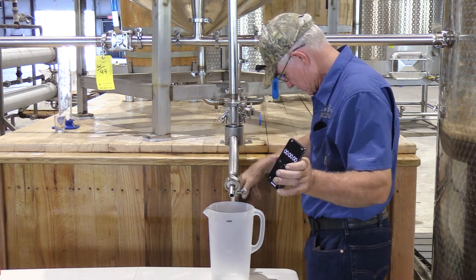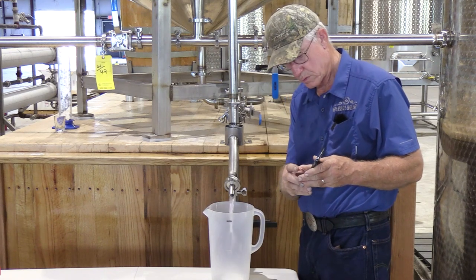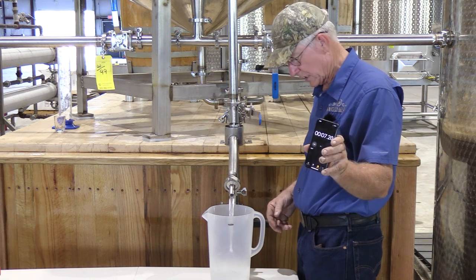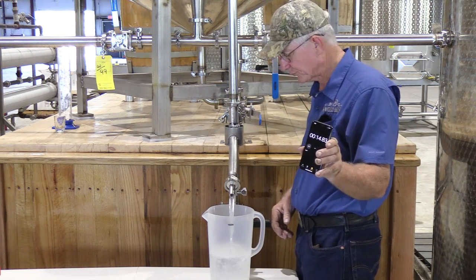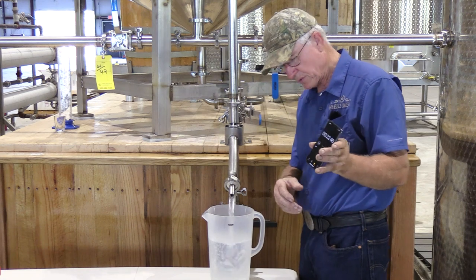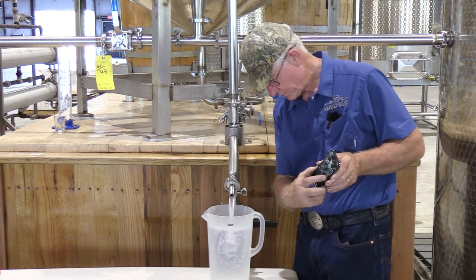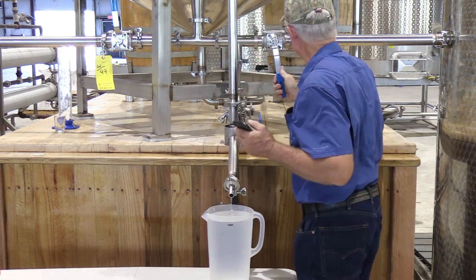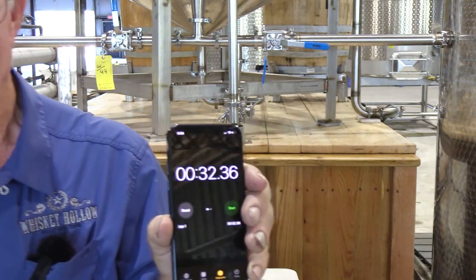Put this off. Put this on up here. Yeah, that looks more like it. That looks more like it. That's where I like to see her run. Proof's dropped a little bit, which is just fine. It'll typically drop as the run goes on. Coming on up. .36. That's 112 gallons an hour all day long.